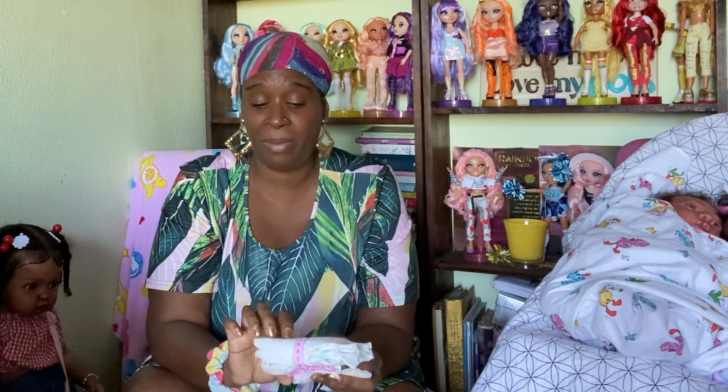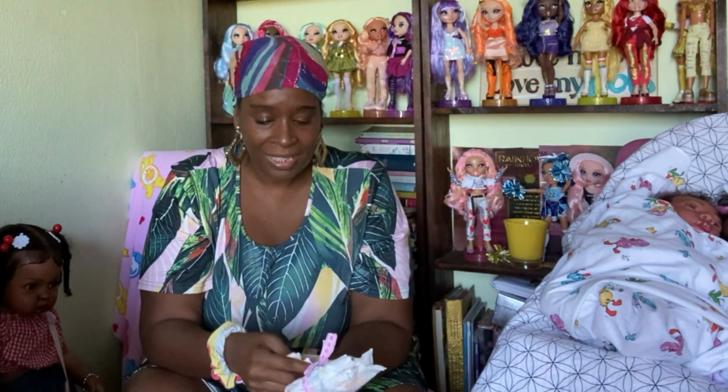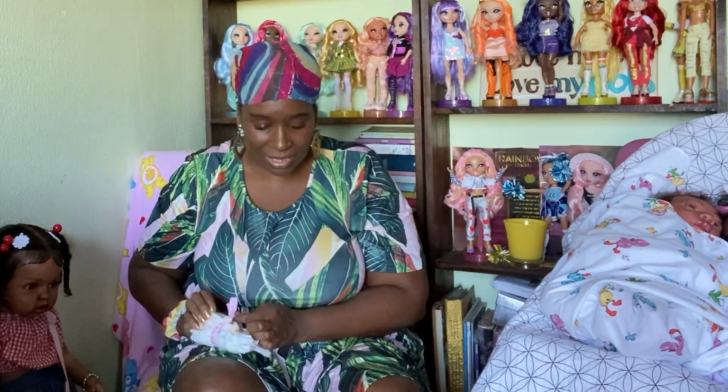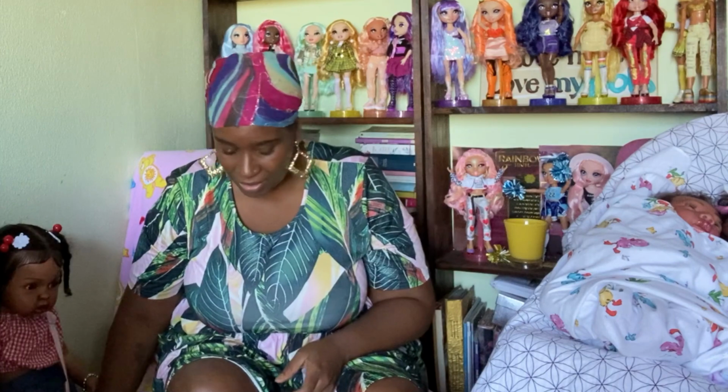And you guys do know I have like tiny babies, right? I have tiny babies, so this is gonna go perfect for my tiny babies. These are nice. Thank you, Betty. Thank you so much for the tiny little preemie diapers. I appreciate it. So awesome.